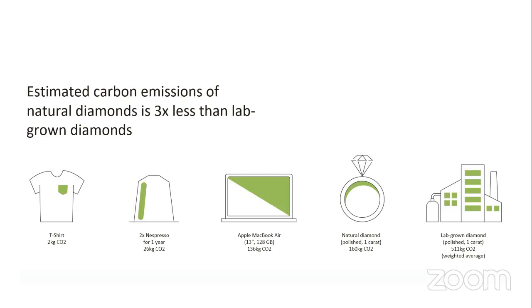So a MacBook Air, for instance, takes about 136 kilograms of CO2 to make. So it's very, very close to the same as a 1 carat polished diamond. Also, a 1 carat polished diamond is a little bit less than making 3 iPhones, for instance. And one of the most interesting things that TrueCost found is that the environmental impact of a lab-grown diamond is 511 kilograms of CO2 per polished carat, which is obviously about 3 times more than natural diamonds.